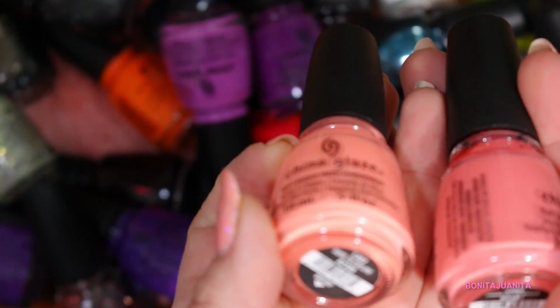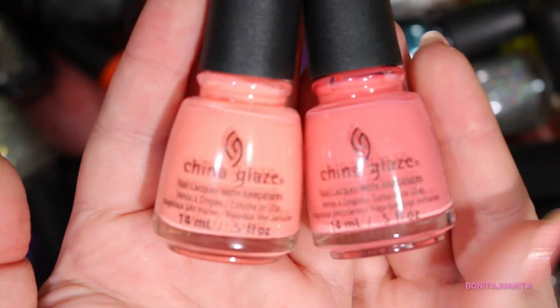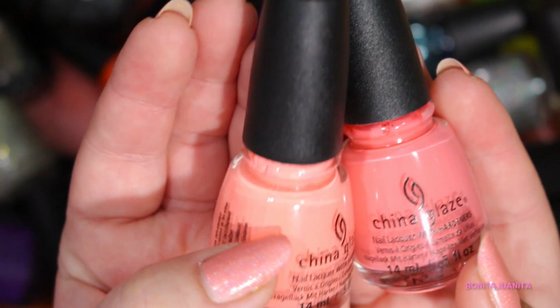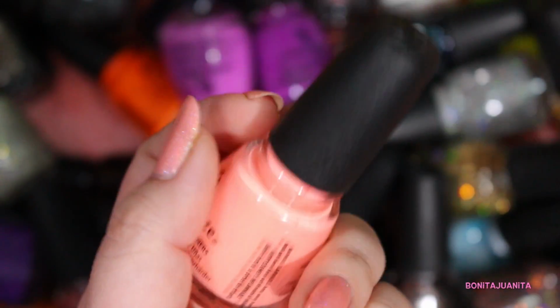Along the same veins of a peachy nude, we've got More to Explore, and it's a little bit lighter, a little bit more pastel, and I'm gonna be keeping this one as well. I'm gonna test out the formula, see if it's any good. If it's watery, I'm gonna throw it out, but I'm gonna test it out first.